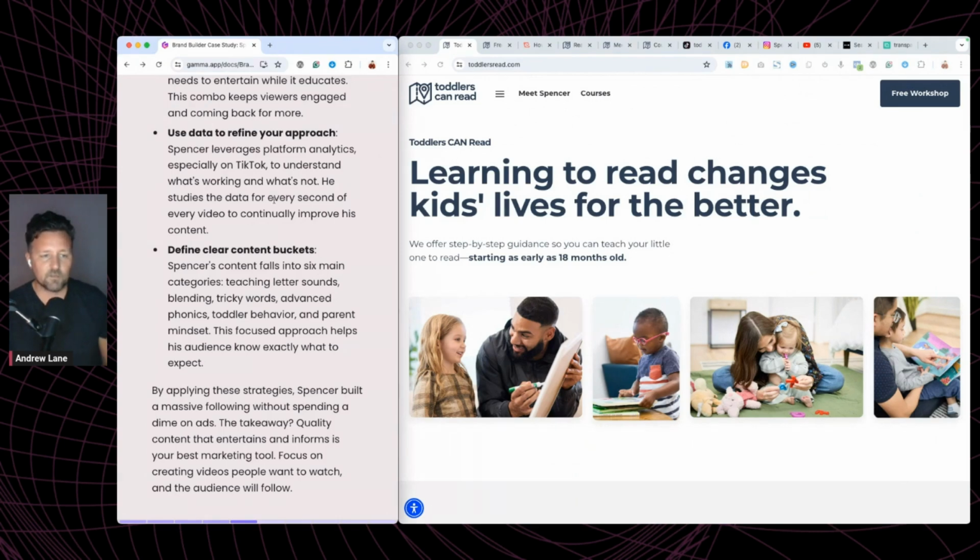And then what he's done also is he's defined clear content buckets, which means he listed out the key topics that he could be creating content around. For him, it was 6 main categories: teaching letter sounds, blending, tricky words, advanced phonics, toddler behavior, and parent mindset. And by keeping the content focused on those topics, his audience knows exactly what to expect. So by applying these strategies, Spencer built a huge following without having to spend a dime on ads.